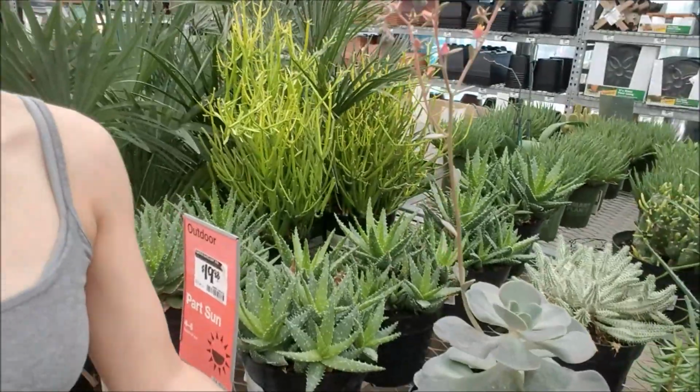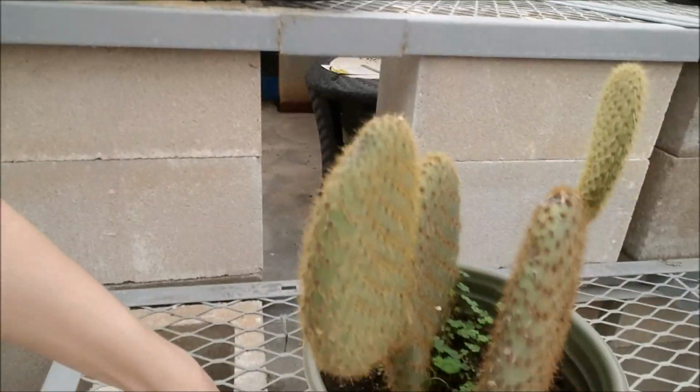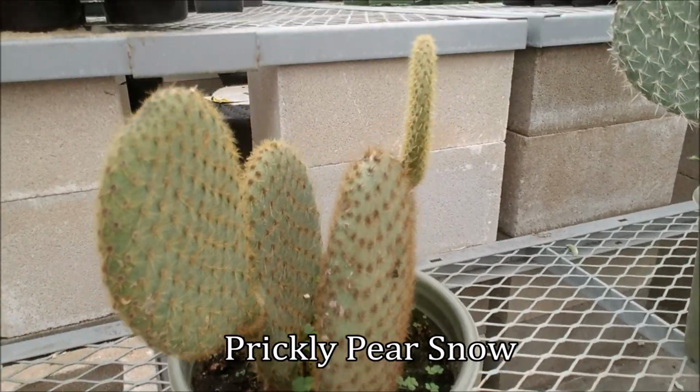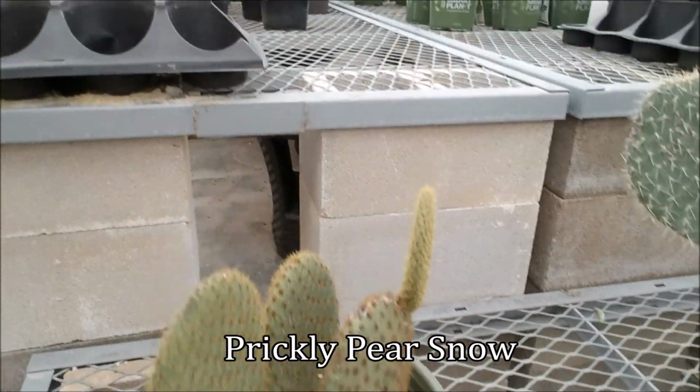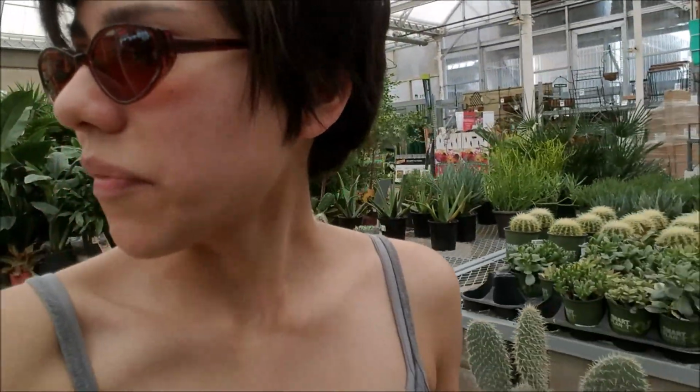They still have this Echeveria. And then they have this one. This is a prickly pear snow. They don't have a lot of colorful ones. Oh my gosh, yes they do. Never mind, never mind.